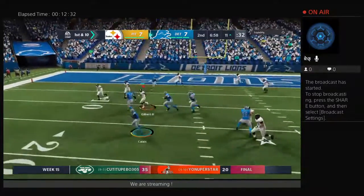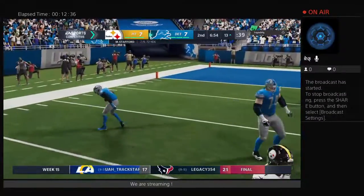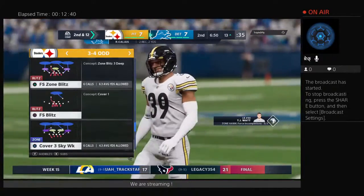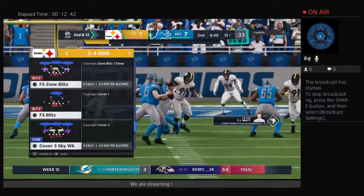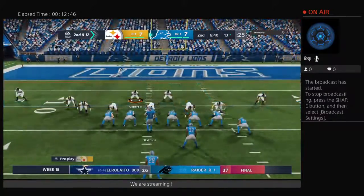Stafford now to throw. They'll find his running back out of the backfield, Raymond Calais. And they'll lose yardage here. They go backwards to the 13-yard line. That one unable to develop, never got going. A loss of a couple, and it's 2nd down.